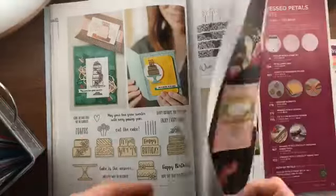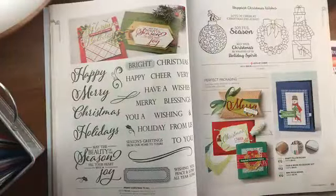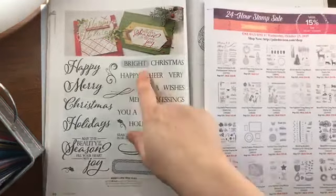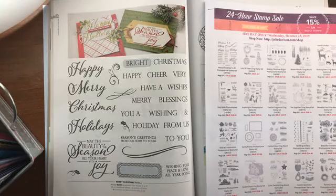35 cards. That's what I pulled out to share with you guys today. So let me find the page that we start on here, because I'm really excited. Even though these are all from the annual catalog, there are still some Christmas and holiday stamp sets that are included on the list, including this Merry Christmas to All. This was in the holiday catalog last year, and now you can get it on sale.